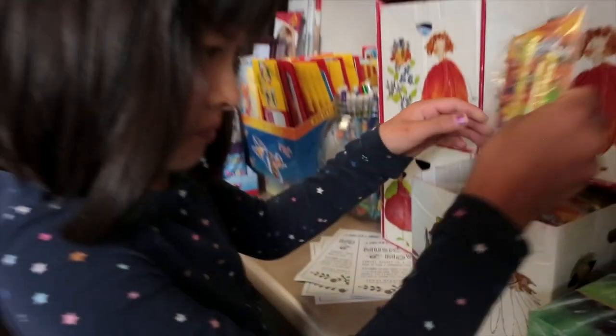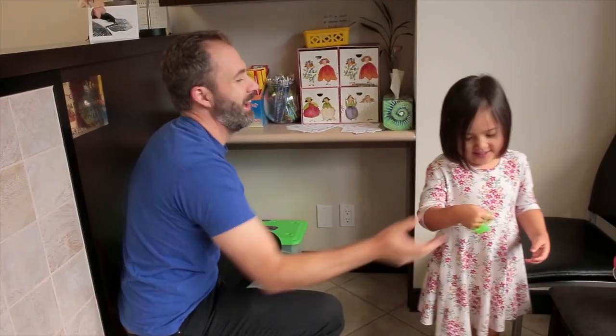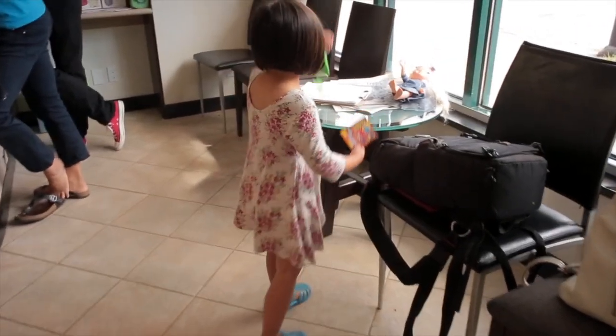Once they're all done, the girls get to choose a treat. Have you been to the dentist yet? What treat did you get? I think the girls are pretty happy with their treat.